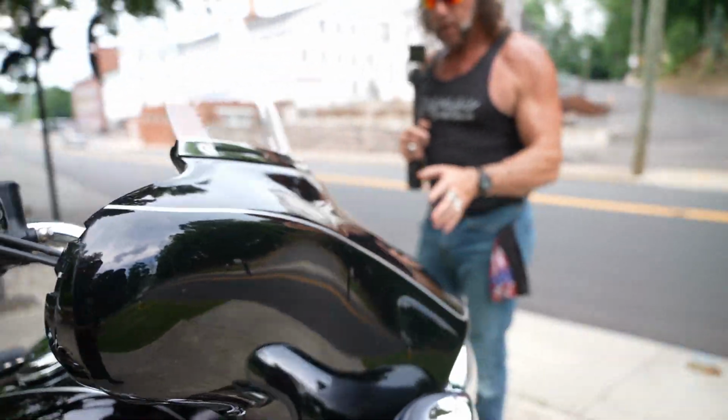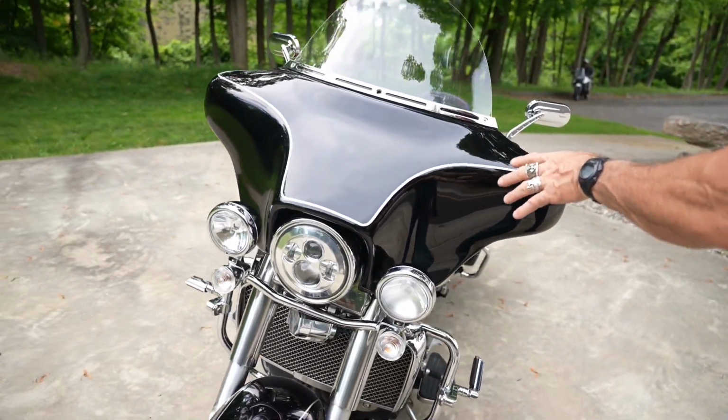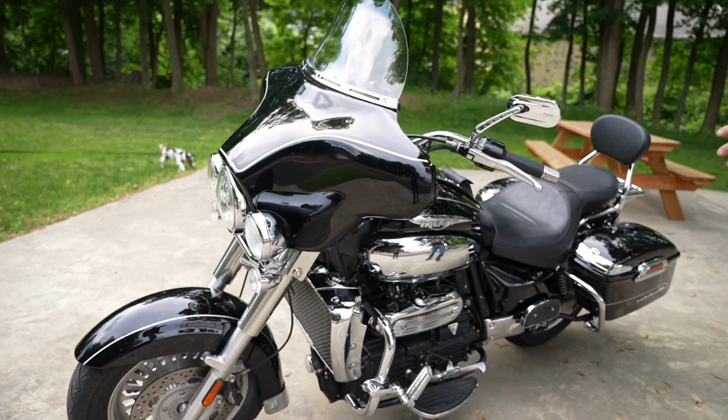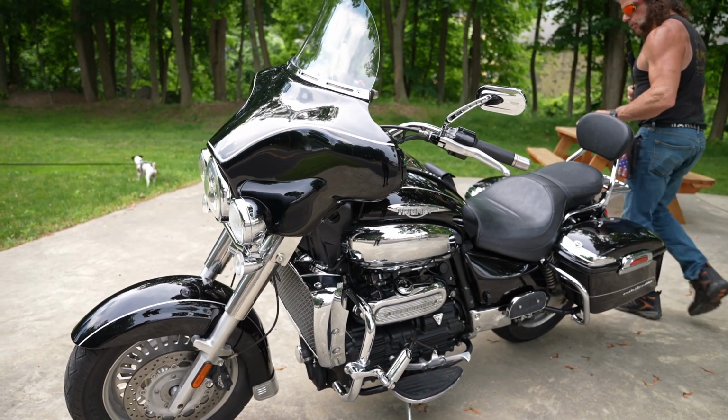This was custom painted. They're $2,200 for this setup without the paint job. It's another $600 for the paint job and pinstripe. It's about a $2,800 fairing. I have the same exact bike. I have a 2011 Rocket 3, and I was really excited when Nathan bought his down because I'm gonna do the same thing to mine.